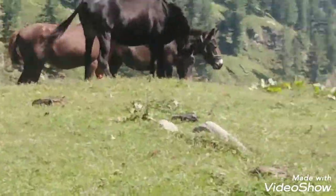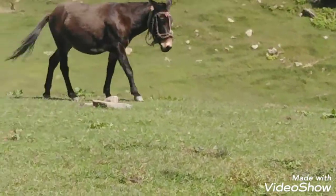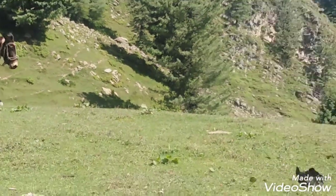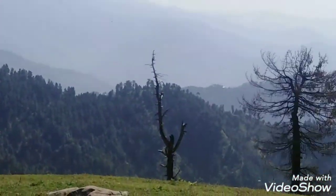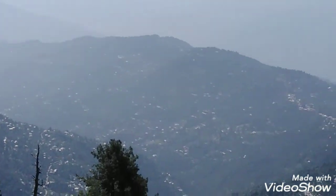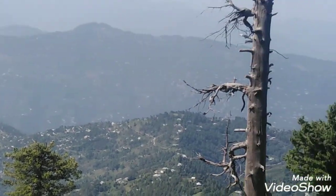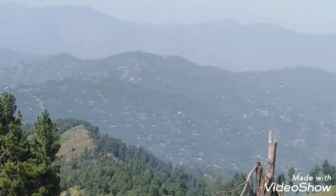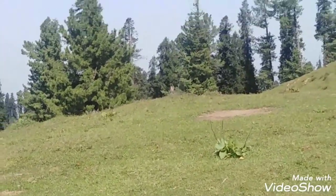We are here on Nanga Pi. Just see that, the view of meadows over Nanga Pi. Side view of the other hills. From where we will go to the Ganga Choti.